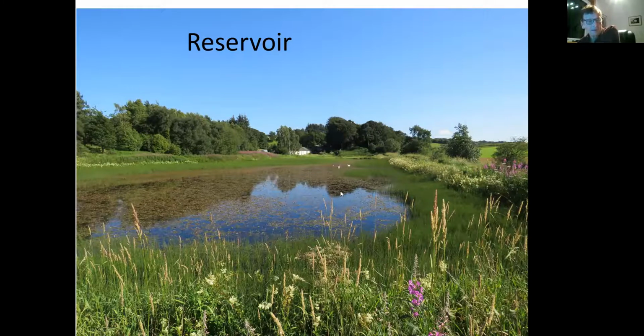The dabchicks get away with it. I think they're just very, very good at hiding. But yes, it's tough at the bottom of the food chain, but it is well worthwhile going in there as an ornithologist having a look. You will see quite a lot there. I said the grebes are there, the little grebes are there, the swans. There's mallard, there's moorhen, there's coot. There's quite a lot there.